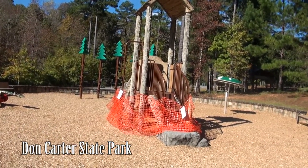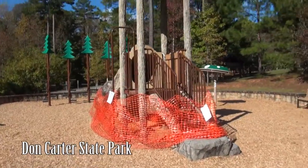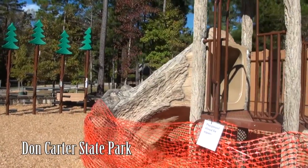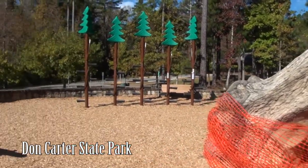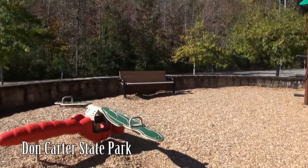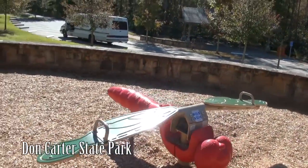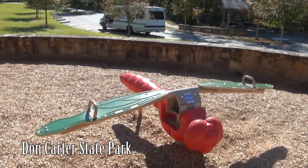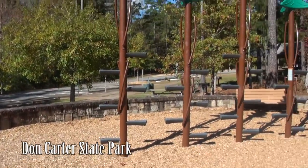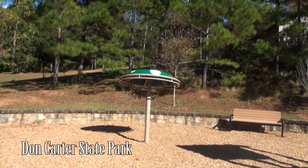The Don Carter campground has some of the neatest things for the children to do, like this slide, I'll show you right here, looks like a hollowed out log. That is so cute. And then over here are these things they can climb that look like trees. And then here's a seesaw that looks like a bug. The kids, I think, will totally enjoy this campground because there's so many unique things for them to play on.